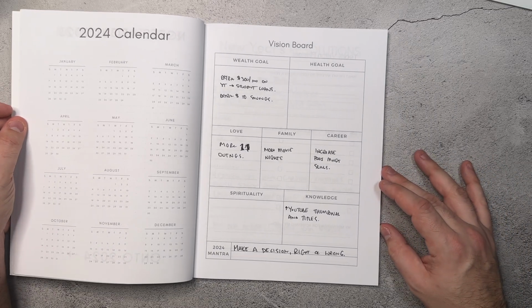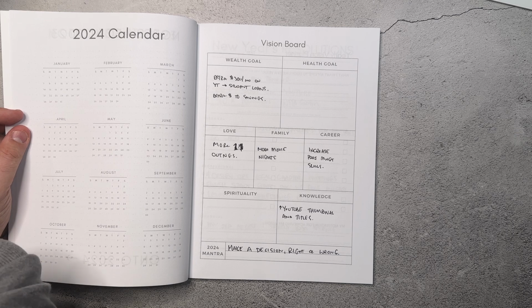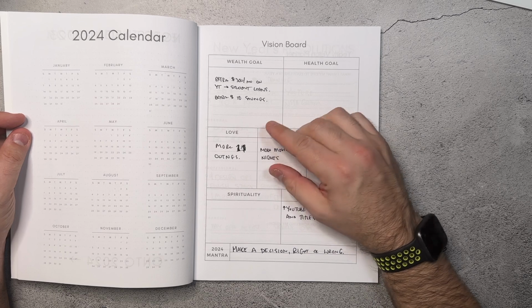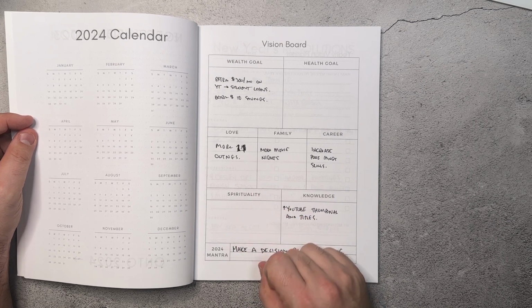I didn't fill all of them in because I don't necessarily have any kind of health goals or spirituality goals that I'm looking at right now. I did put a wealth goal inside of here, just taking any extra money that I'm making on YouTube or just in social media as a plan and putting that towards student loans or putting extra money into savings. Definitely more one-on-one outings with my wife. I would love to be able to do that more this year.